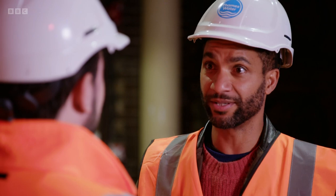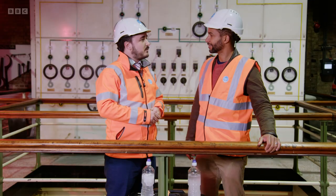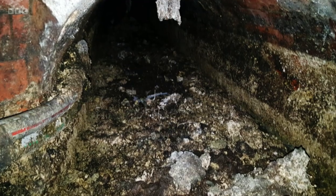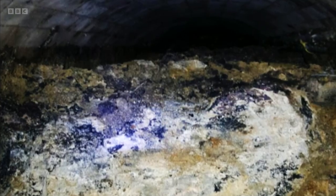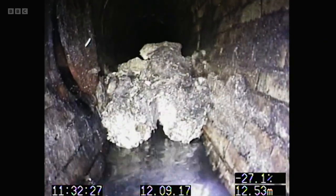So this is how fatbergs are created? Absolutely, yes. They happen when we've got unflushable material like wet wipes. About 85% of them are to do with wet wipes. When that gets into one of our larger sewers and it mixes with fats, oils and grease, you get these disgusting congealed masses we call fatbergs. And they set hard like concrete. That's the weird thing about them.